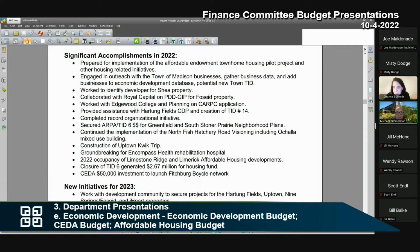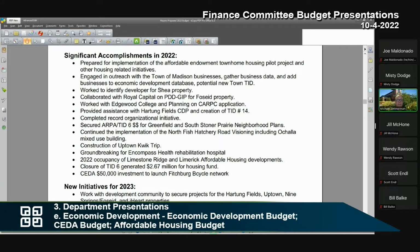Okay, sure. Thank you for the opportunity to present the Community and Economic Development Authority budget. This kind of covers three funds, the traditional economic development budget, the hotel room tax, and now the housing fund as well. So the accomplishments and areas of emphasis in 2022, where we're still working on that townhome housing pilot project. We continue to work with H&A to find a path forward that works from a capacity and administration standpoint. And then we've also done outreach to the town of Madison businesses as we gear up for welcoming them to Fitchburg October 31st, working with multiple developments, everything from the Shea property across from Super Target, Royal Capital on the Fawside property, Edgewood College, and then the Hartung Fields and the creation of TID number 14 for that development.